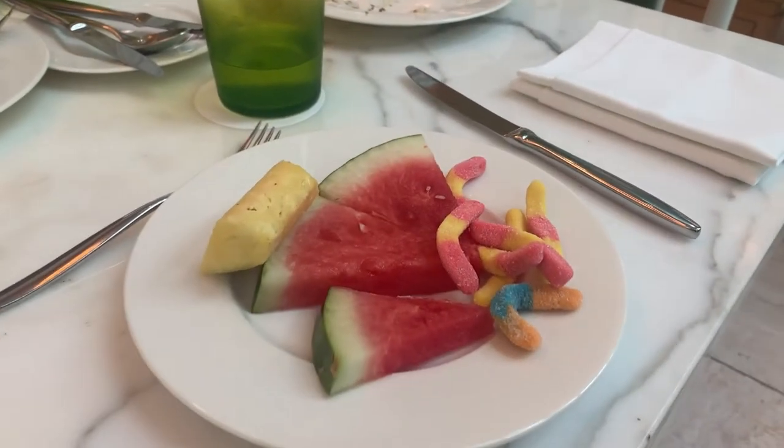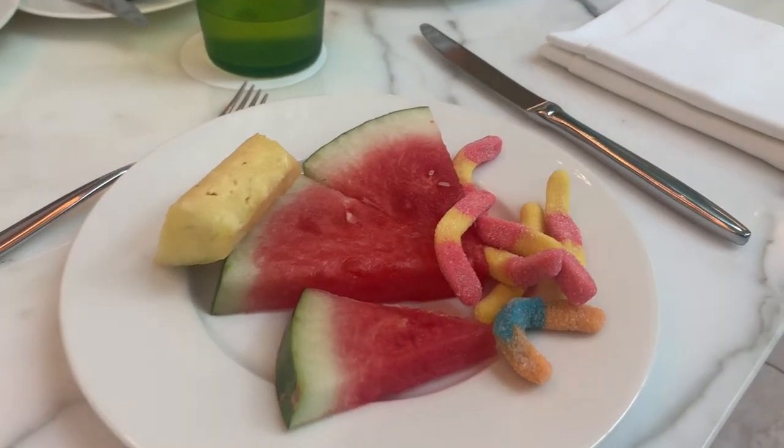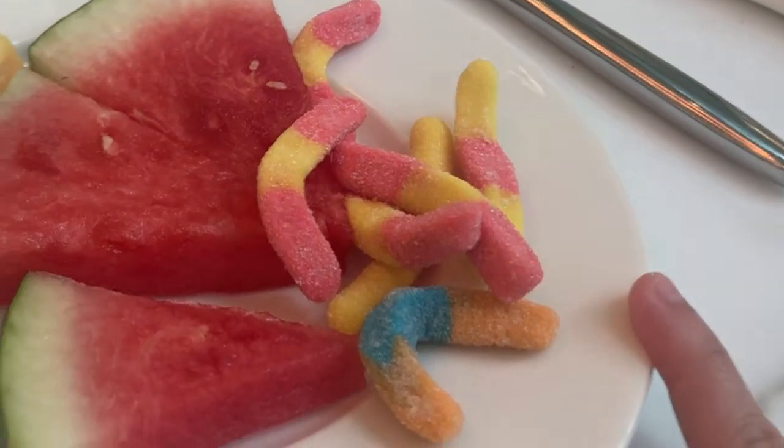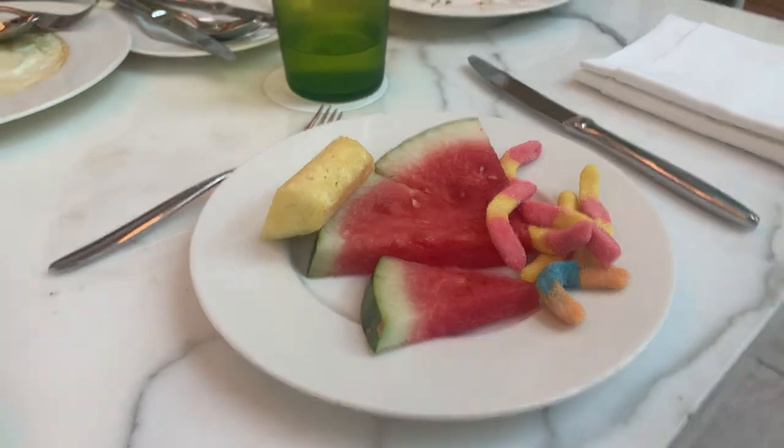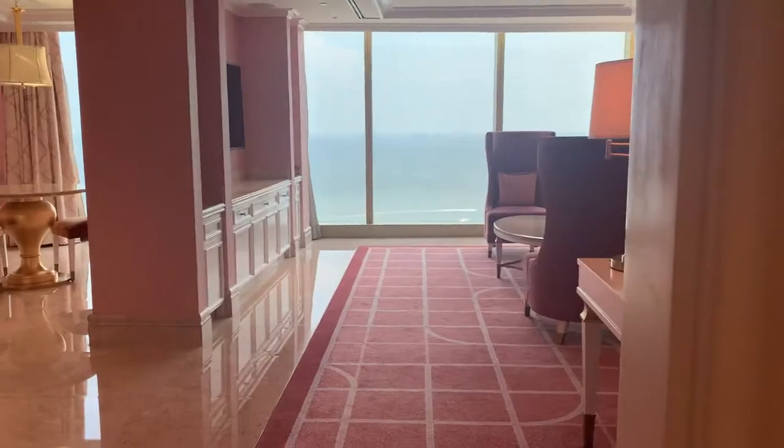Alam mo, ito talaga si Kuya, every meal, may gummies talaga siya. Paborito niya yan. So, kaya yan. Bye-bye na room. Bye.